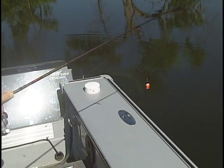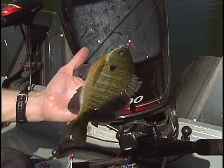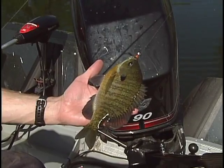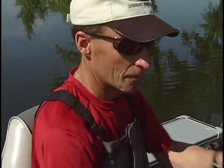Oh yeah. Oh yeah, look at that. Aren't they pretty? I'm telling you, that's what we're after, folks, right there. You talk about a gorgeous fish. I mean, they don't get much prettier than that. What a dandy. What a dandy. Get her back in the water again. And we're just gonna flip her right back out there again.